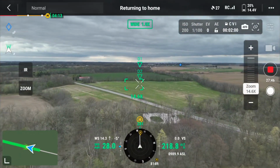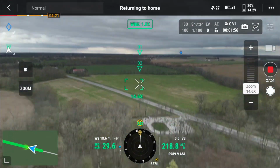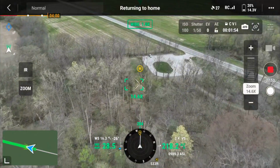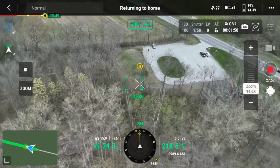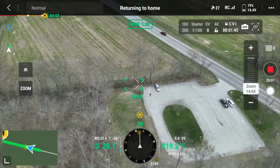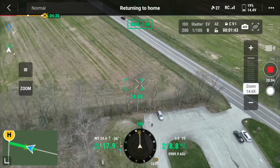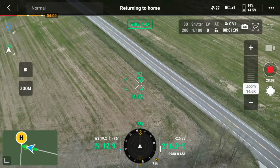Kind of an overcast day, very windy. You can see some of my wind numbers, 18, 17, 27 miles an hour. I kept getting wind warnings from the Mavic, which is a good feature. And that would be up at the unit itself, not down on the ground. Some kind of anemometer in the unit.